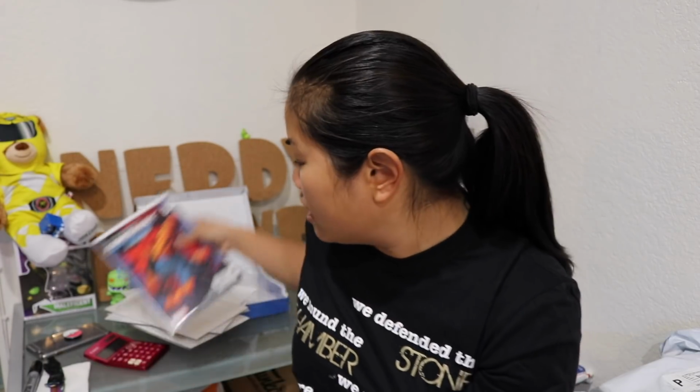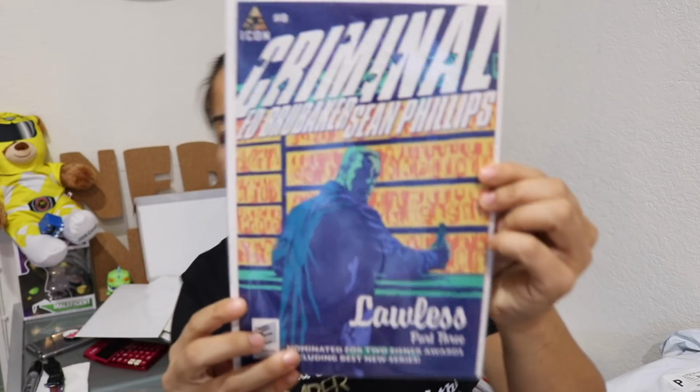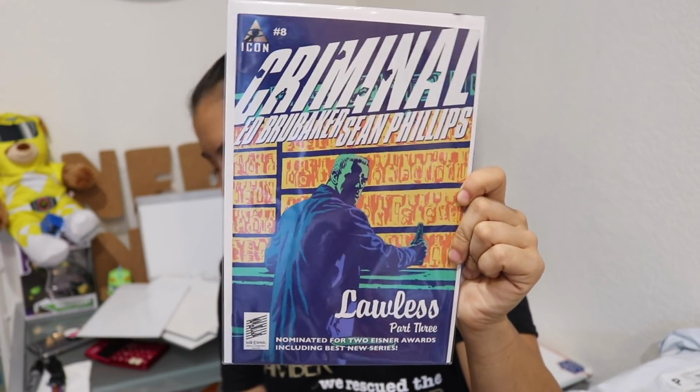I'm going to read these over to see if they're fairly kid-friendly. They look kid-friendly, but sometimes comic books can be very deceiving. And then the last comic that we got is Criminal by Ed Brubaker. Oh, I think it's called Criminal. Issue number 8, Lawless, Part 3. I don't know exactly what this is, but it's just some kind of single comic that they added.